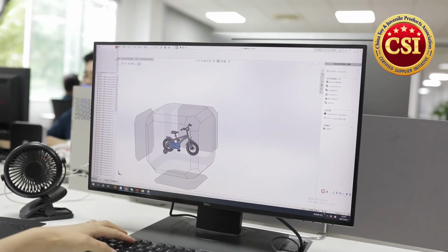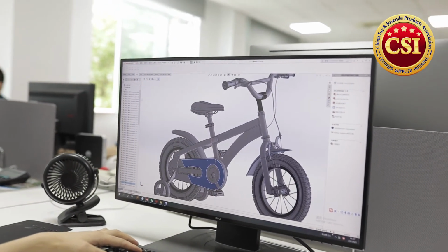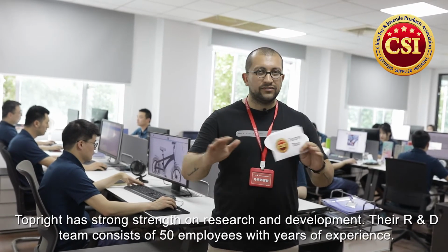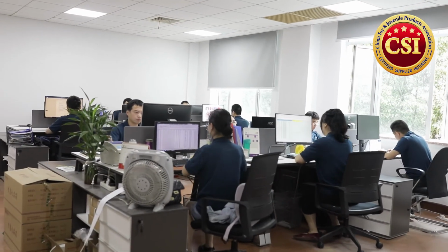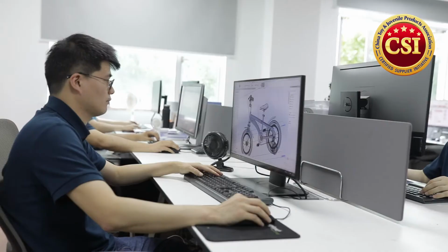All right, now we are standing in one of the R&D departments of Topright. This specific R&D department is for the structure of the frame. As I was told, there are different R&D departments for different sections. In total, there are qualified 50 workers in the R&D team. As you can see here, all of them are hardworking, working day and night, trying to research and come up with different ideas and methods to develop products.